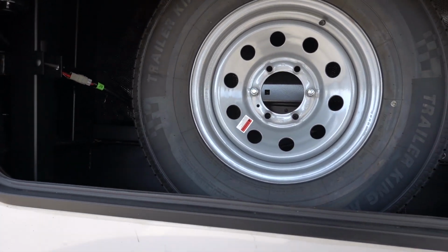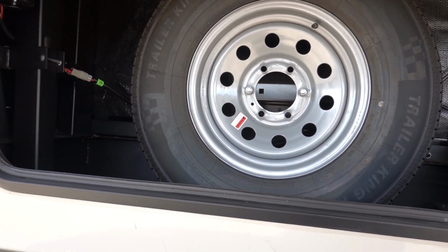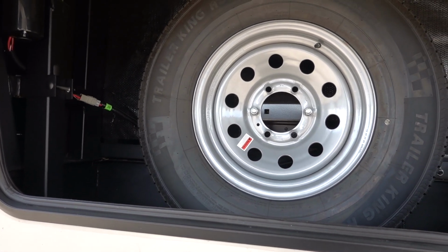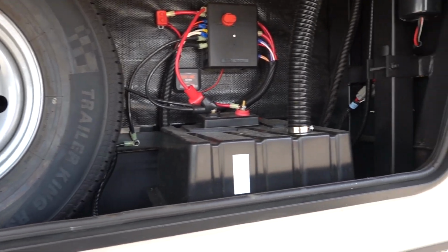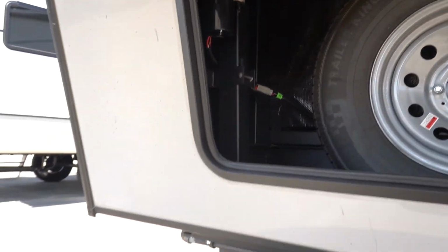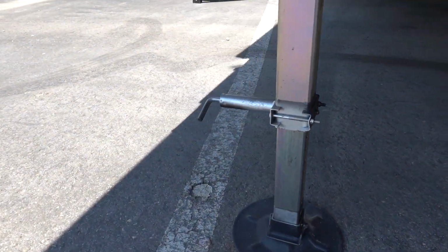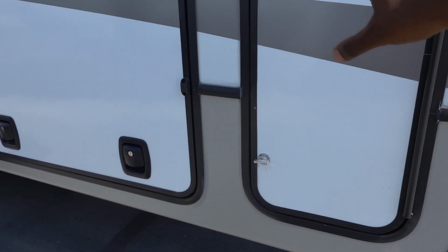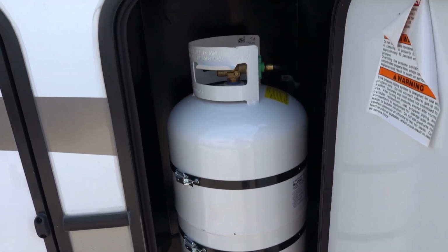So they are still putting the spare tire in here, and I just noticed that this RV, I believe, has Goodyear tires. I'll be sure to confirm that here in a second, but they do use a Trailer King spare tire. This does have the dual battery setup, electric front jacks, and these are through Lippert too. And you do have one propane tank on this side, 30 pounds.